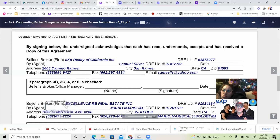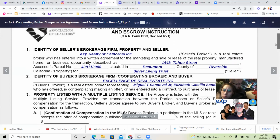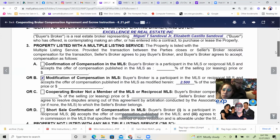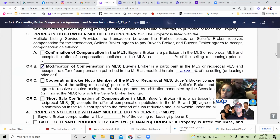Okay, so this is a cooperating broker agreement, and Debbie Penny was saying it's important to put this in. And as you look down here, property listed with multiple listing service. Generally, and nothing's written in stone, if you wanted to ask for more than what the agent is offering, you're allowed to. So I don't blame this guy for doing it. I do blame this guy for not calling me and discussing it with me. I'm not open to it. My wife's not open to it. However, he would have avoided the embarrassment of me countering it out and his client having to sign that I countered out that he was asking for higher commission.